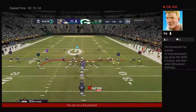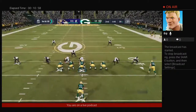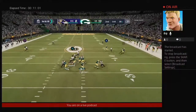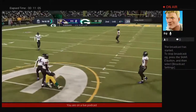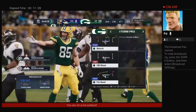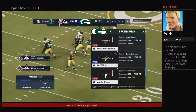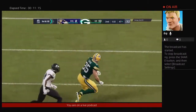The Packer offense ready to get their next drive underway. Rodgers now on 1st down. And he'll be taken down, but not before he gets into enemy territory. 15 yards is the pickup there, and the drive starting very nicely. 1st and 10 at the 47-yard line.